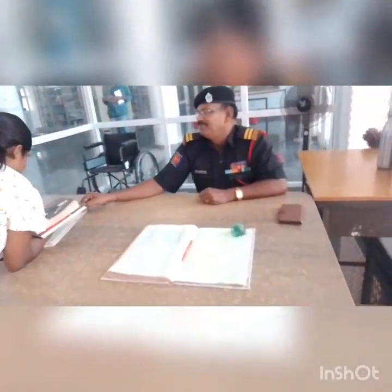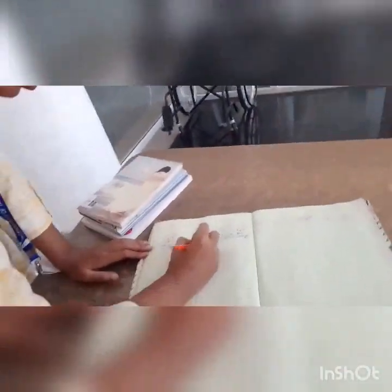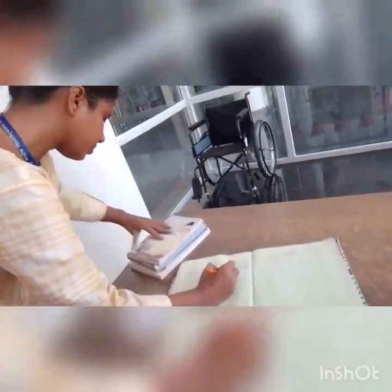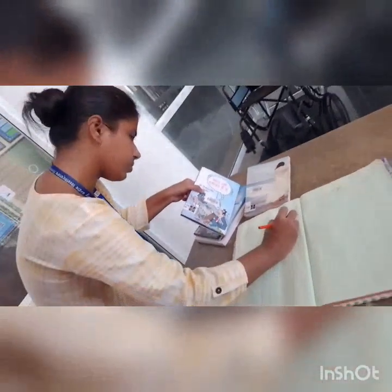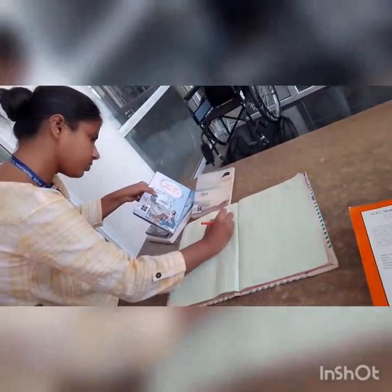Now we are making an entry for leaving the library, and here is our security uncle. And in the register we have to enter the names of the issued books along with the book number and date, and Anvesa is doing this. And at once a student can issue a maximum of 5 books at a time.